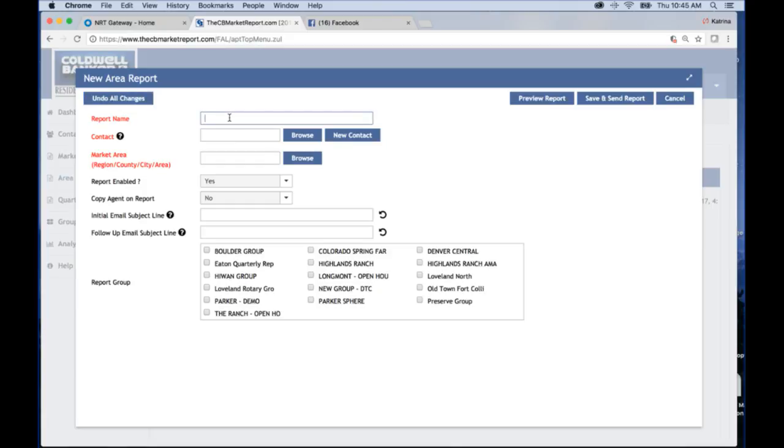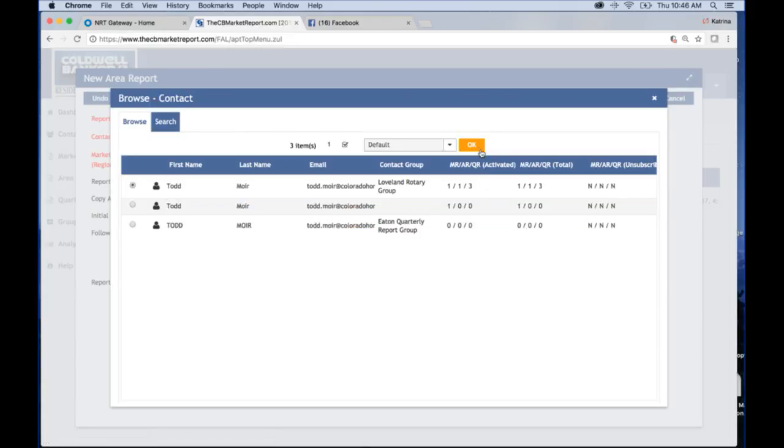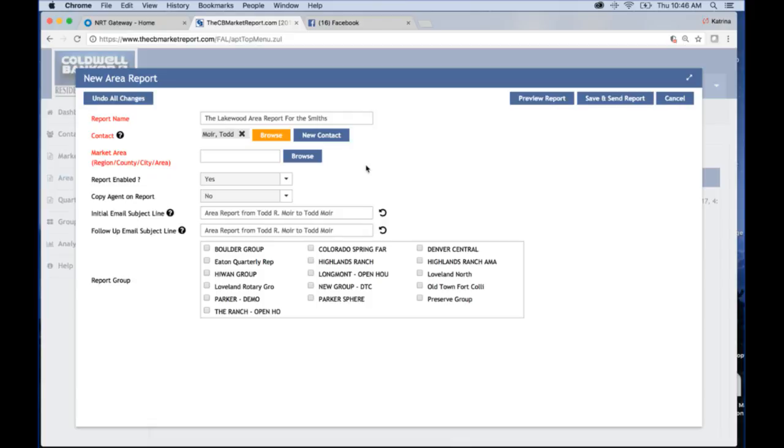So I'm going to name the Lakewood area report for the Smiths. Okay, so same thing as before for the Smiths. And so you're going to name it so you know who's who and what's what. You're going to find yourself as a contact, and you're going to select yourself as a contact so you can start getting this area report. Now you should receive the first area report today right away, but beyond that, your area reports are going to come out the first week of every month, and it's aggregating the data from the month prior.